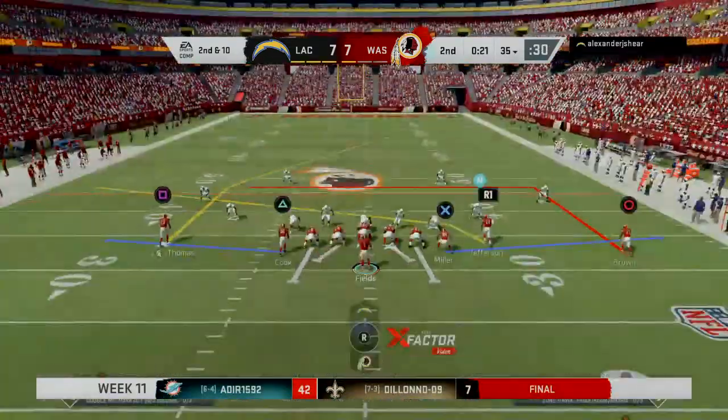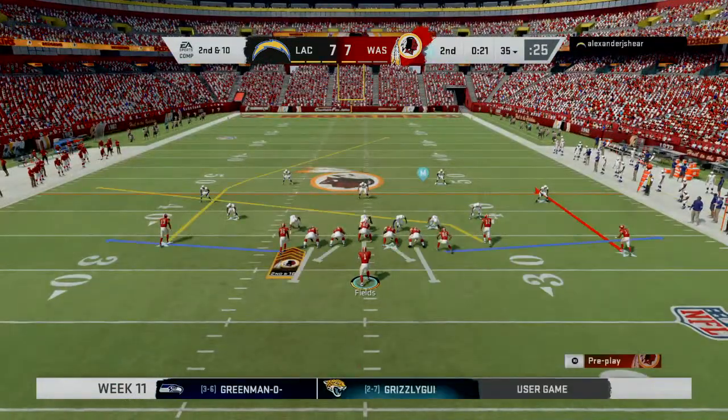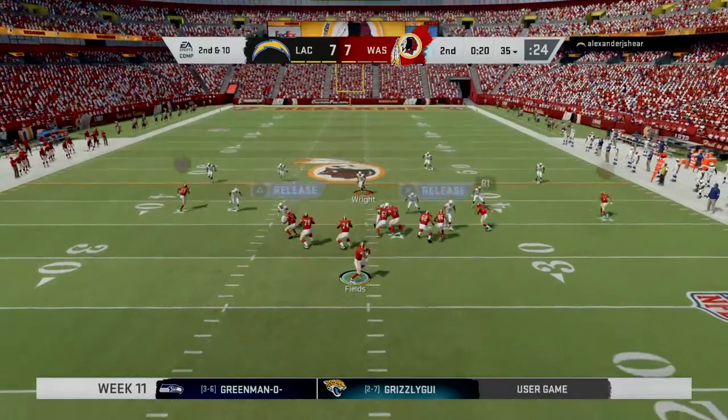No, not on first and 10. It actually gives them a chance to regroup, relax just a little bit. They huddle up, talk it over. Then they get a chance to continue their drive.